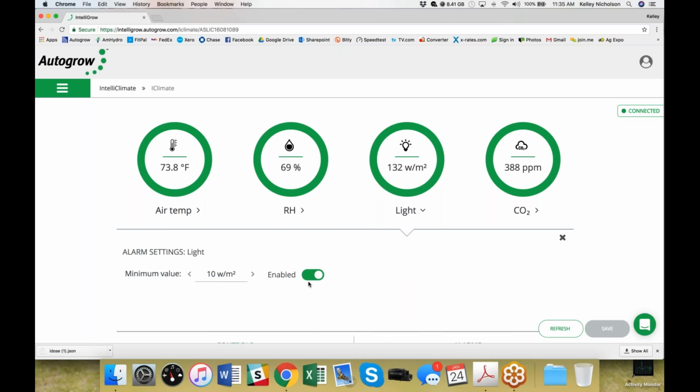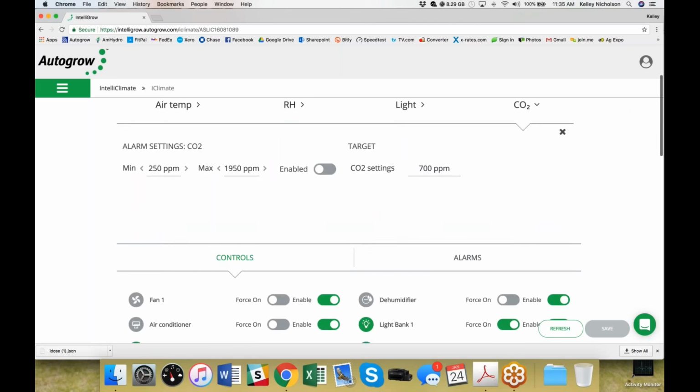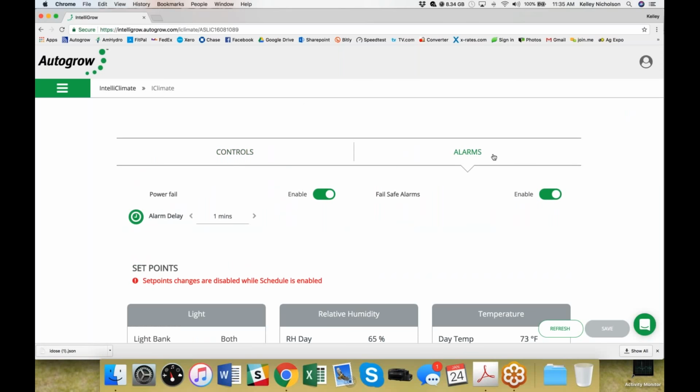Light levels. So if your light levels fall below a certain amount, you can have the alarm on so that if it thinks it's supposed to be daytime, it will tell you if the lights did not turn on. And we have the same thing for CO2. So if your CO2 goes too low or too high, you can get an alert, and then what your target set points are. The alarm settings here, we know that if the power has gone off, we're going to get an alert to tell us that the power has gone off. And then the fail safes, which we'll talk about in just a second.